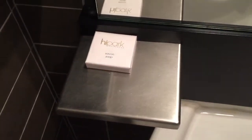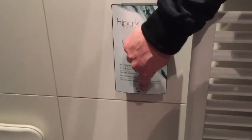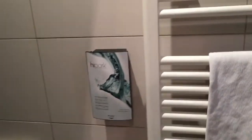I wanted to say I'm missing the shampoo and the shower gel, things like that. The only thing I see here is a very small piece of soap. But I know, Sven, what I didn't see, it's a dispenser over here. So you can just, oh no, don't waste the soap. That's a shame. But yeah, you can use that one to get your soap. It's shower gel and shampoo all in one.